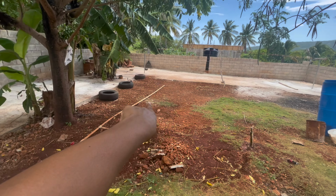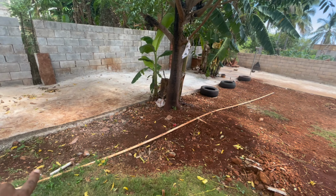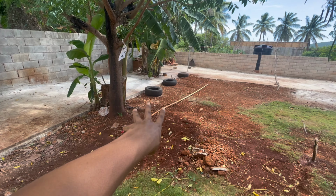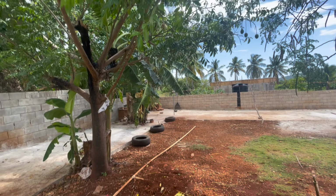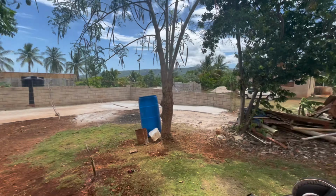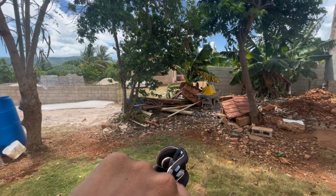And then what we're gonna line off right here with the tires, and put some little flowers and stuff in there. We still have our little trees, our banana tree, and who knows, we may just put some stuff over there.